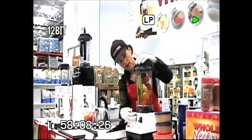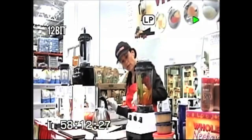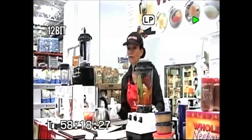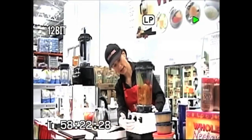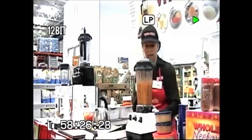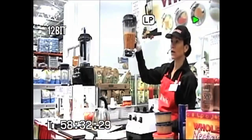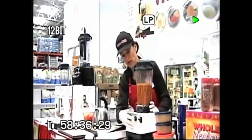Now if I were to try to chop all of these vegetables on a cutting board for soup, it would take me at least 5 minutes. I'm going to chop them all in 5 seconds. 1001, 1002, 1003, 1004, 1005. Now all those vegetables are chopped up, and you could transfer that to the stove and you would have a chunky vegetable soup, and it only took you 5 seconds to chop all those vegetables.